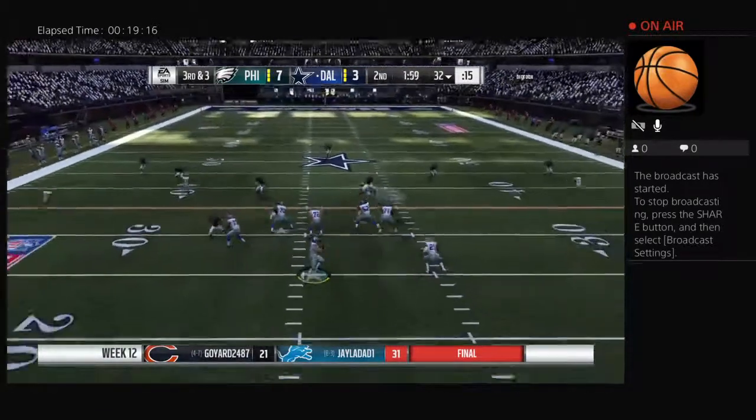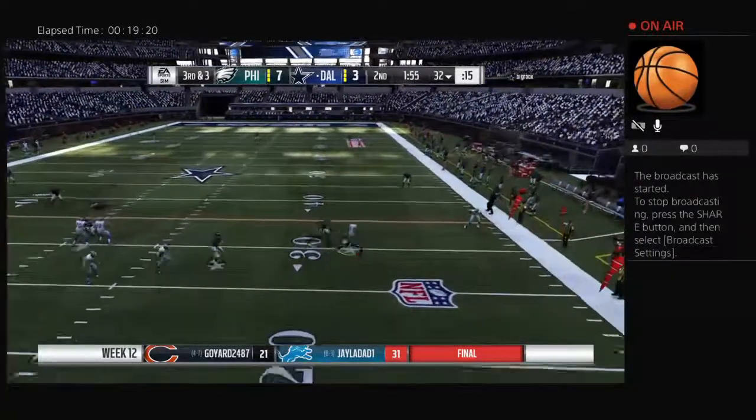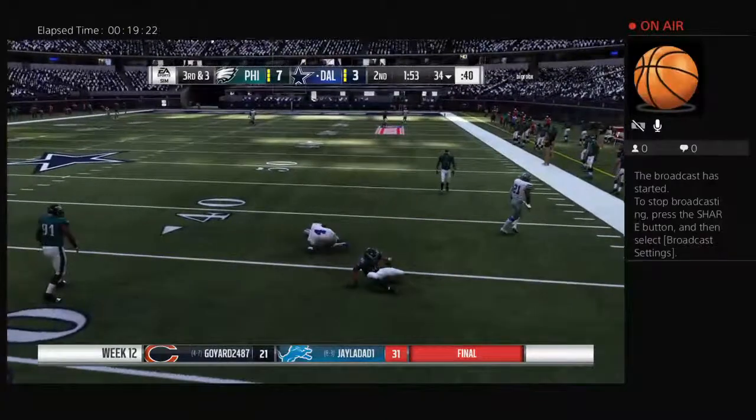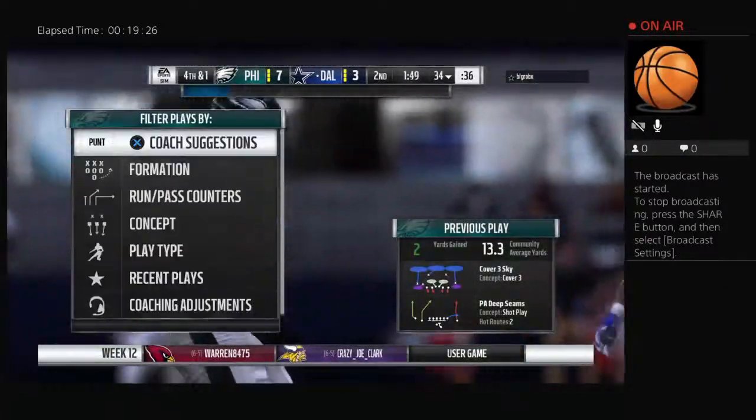46. Prescott. Eluding the pressure right. He can run for it, and he will. He opted to go with a scramble, gets 2 yards, and now it's 4th.